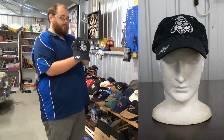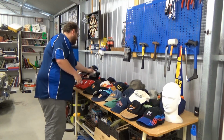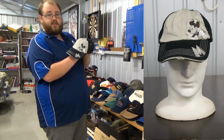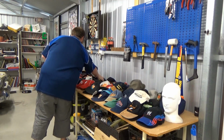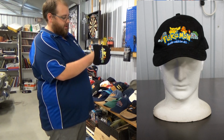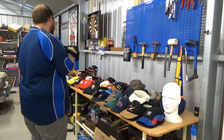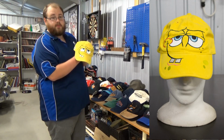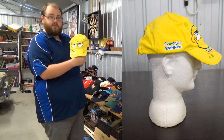A Goofy hat from Walt Disney World. Yep. I also got a Mickey hat. This was a Disney on Ice one. Didn't know it was a kid size, but anyway, I got it because it looked cool. Pokemon hat, which is from a promotion in a toy store. I got that one from. SpongeBob SquarePants, he's a pretty cool hat. From Universal Studios in America. So yeah, that one's pretty cool. It's got SpongeBob.